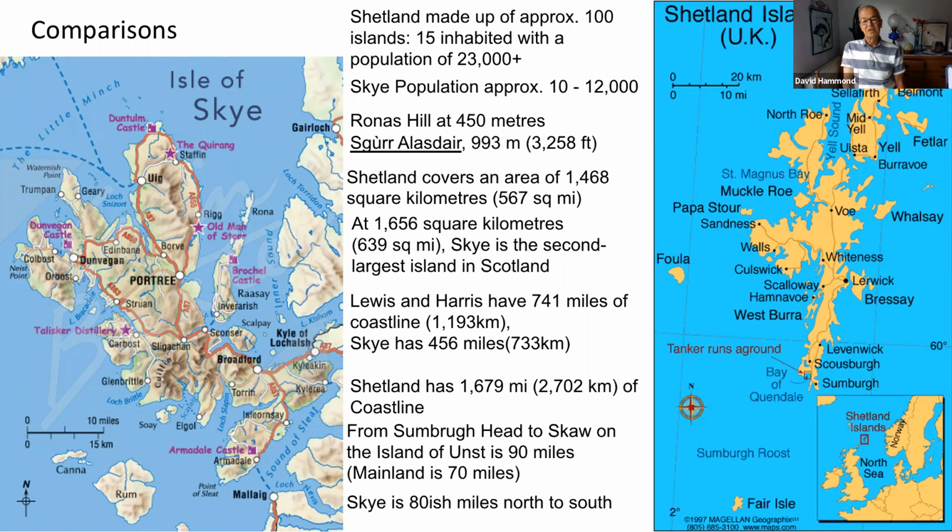Shetland covers 1,468 square kilometres, and Skye is actually bigger at 1,656. The coastline is very different. Lewis and Harris have 741 miles of coastline, Skye has 456, and Shetland 1,679. And that's why it is actually smaller in dimension, but much, much bigger in the coastline, which is its major advantage, really.